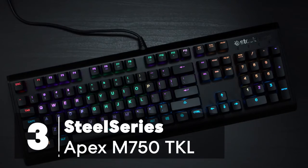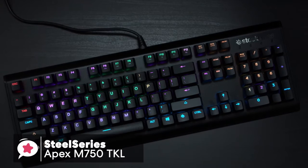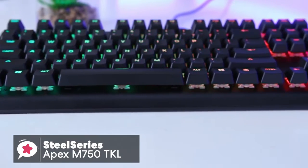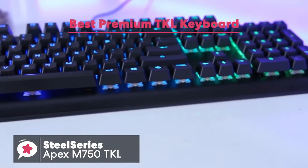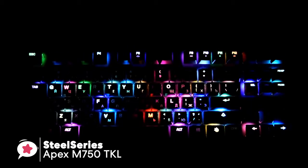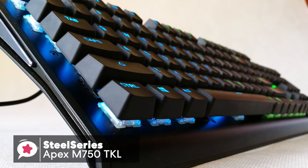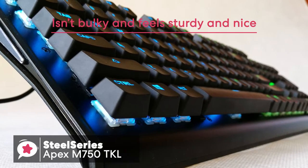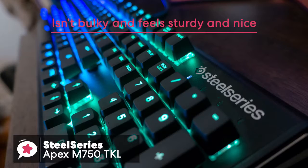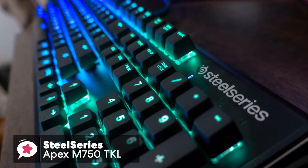At number 3 is the SteelSeries Apex M750 TKL keyboard. The Apex M750 is a compact tenkeyless gaming keyboard engineered without compromise, with QX2 mechanical switches and real-time Discord and in-game notifications. Design-wise, it has a lovely weight to it without being too bulky and feels sturdy and nice, as well as the fact it looks relatively slick and clean with its black aluminum finish.